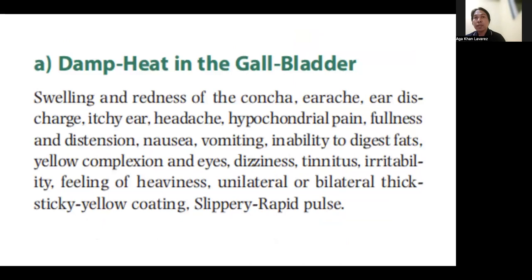Okay, letter A, damp heat in the gallbladder: swelling and redness of the concha, earache, ear discharge, itchy ear, headache, hypochondrial pain, fullness and distension, nausea, vomiting, inability to digest fats, yellow complexion and eyes, dizziness, tinnitus, irritability, feeling of heaviness, unilateral or bilateral thick, sticky yellow coating on the tongue, and the pulse is slippery, rapid.